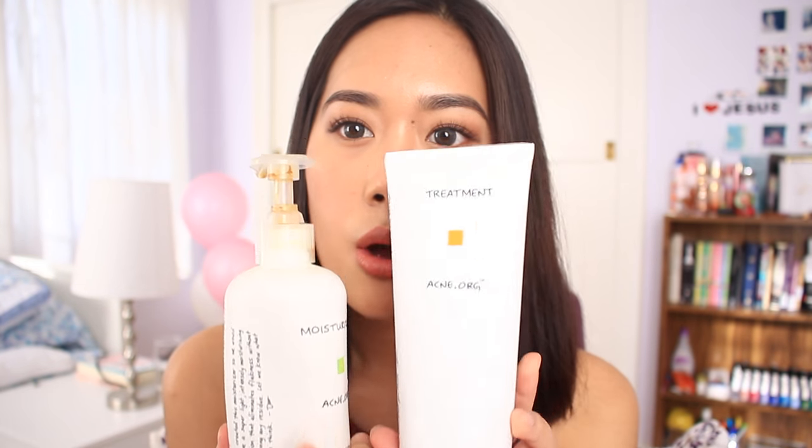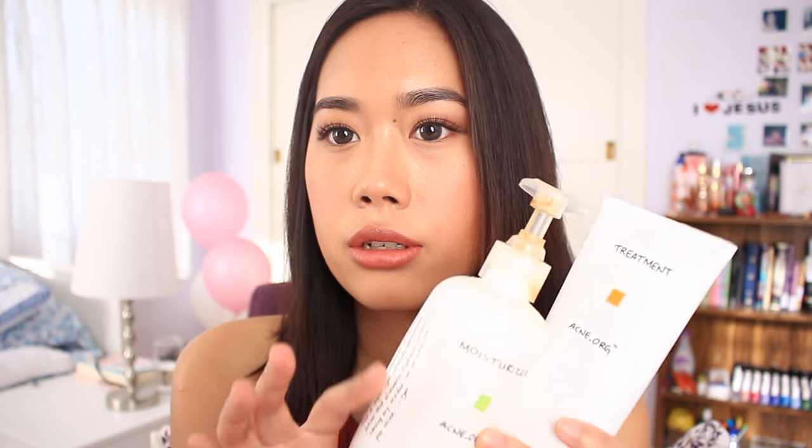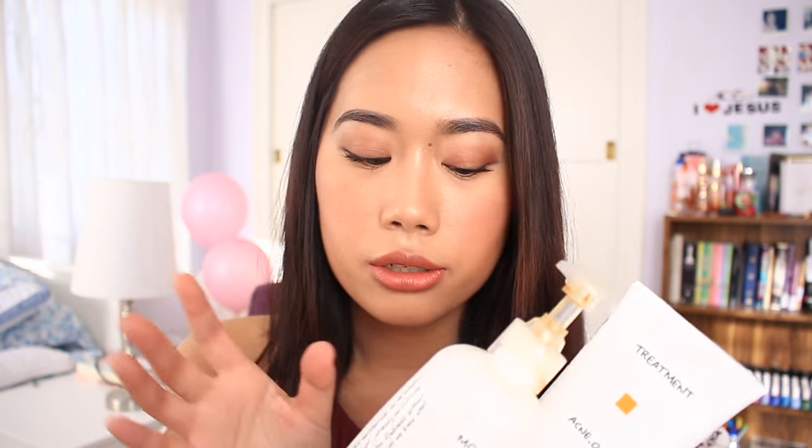I don't have the whole regimen with me because I got rid of some, but basically it looks something like this, with another bottle that looks like this for a cleanser. The packaging looks different now, but this is just what I used to use. So this is the treatment and this is the moisturizer, and of course there's another bottle for a cleanser. So the regimen from acne.org is basically a three-step regimen system.